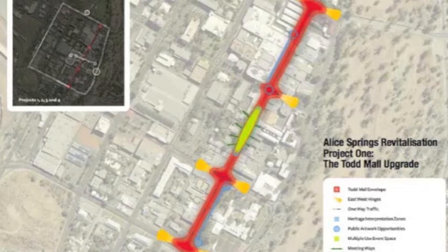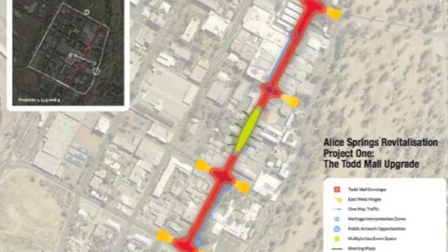Yeah, look, I think it's important to know that this project has only just been handed from the NT government, who've managed our consultancy, over to the town council, who are going to project manage it. And the town council have now instituted some public consultation and feedback, and last night's meeting was only the first part of that.